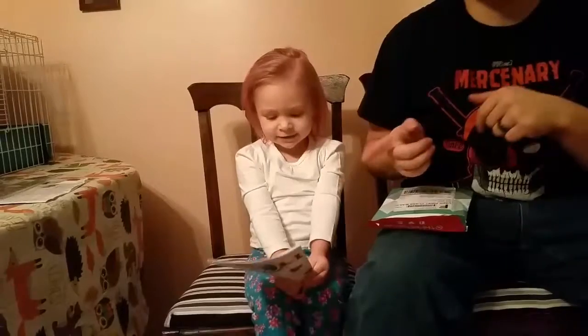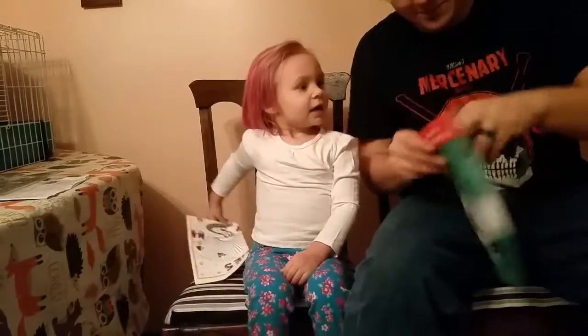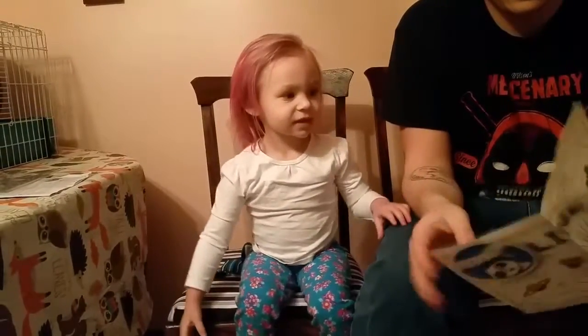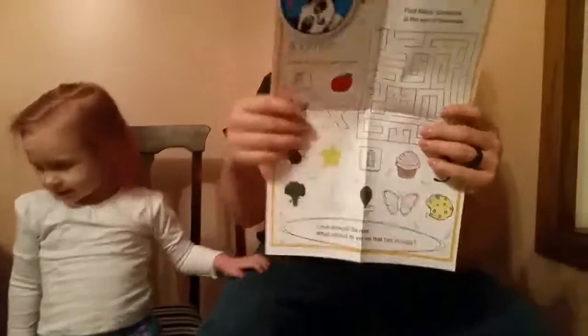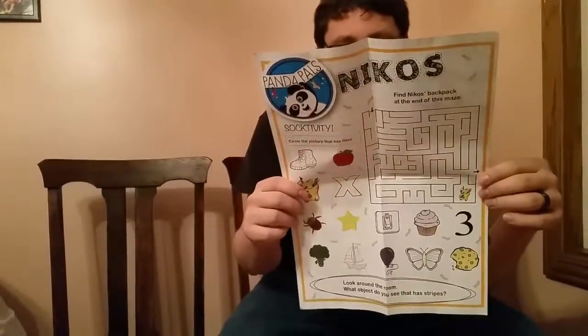Polar bear equals panda, guys. There's more in here. Let me see what this is. Oops, can you pick that up? Got a little puzzle game on one side, and then teaching them about lines on the other.